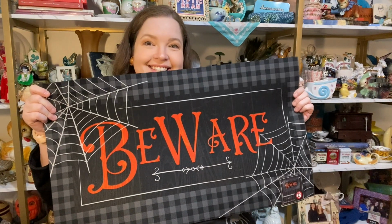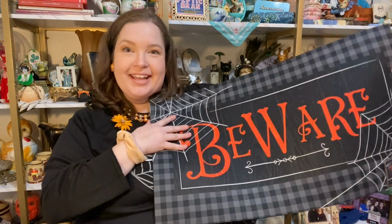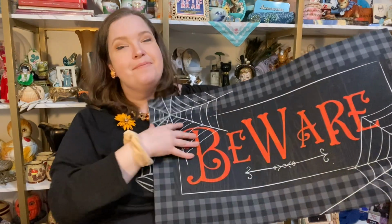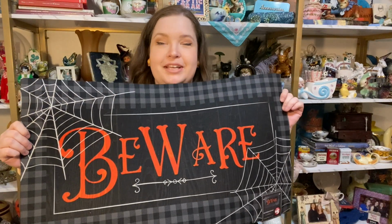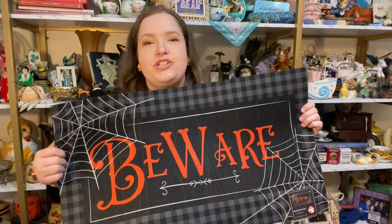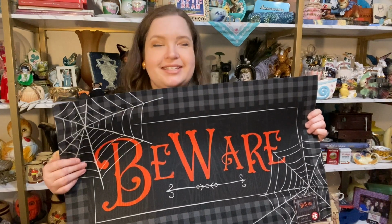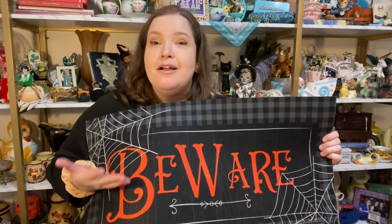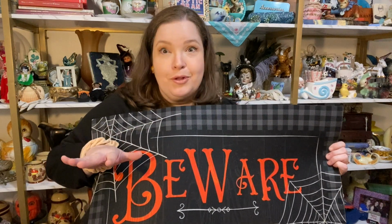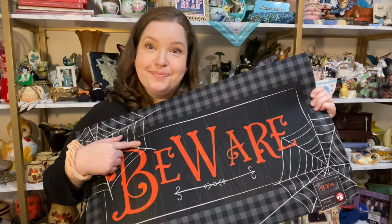is this. I thought it was really cute. My only critique is that the kerning could be a little tighter right there, but that's the graphic artist in me. But I love this. I'm going to use this mat in my kitchen, and I love the classic old Halloween style. And I also just thought it was funny that it says beware, because I am a terrible cook, and this is the perfect word to put in my kitchen. And that is it, y'all.